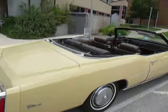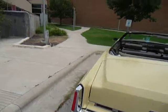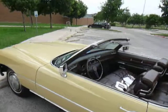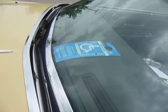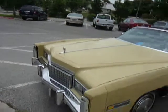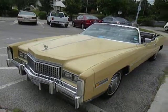Convertible. General Motors, they were doing their best work when they made this baby. And the best thing about this is it has a handicap sticker in the windshield. Now, I didn't see who got out of this, but they're riding in style, that's for sure.